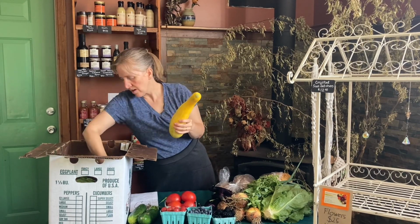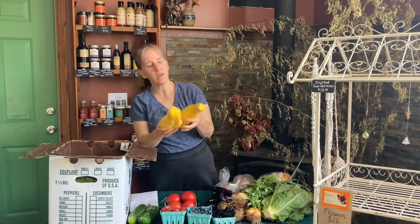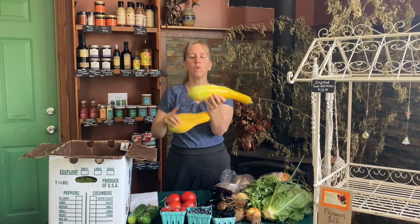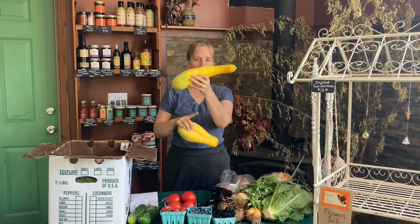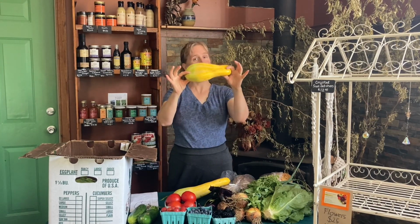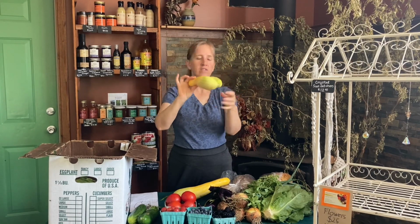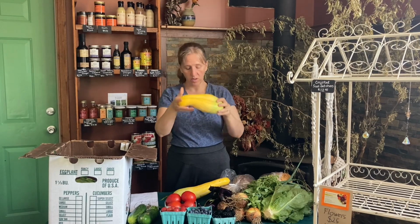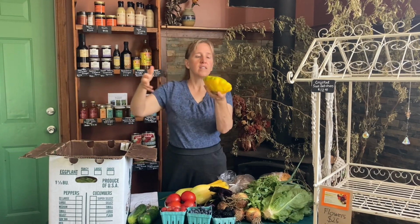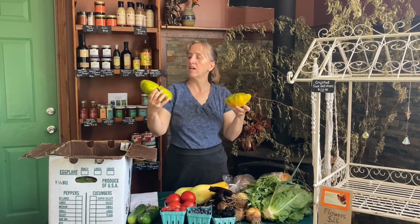So I've got 2 of these yellow summer squash with the green tips. They're a nice variegated style variety. This one, they gave me a funny looking one. It looks like 2 that grew together. So, you know, plants have twins too. And then these are our summer squash. The patty pan, looks like they give me twins of these as well.